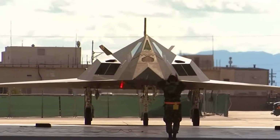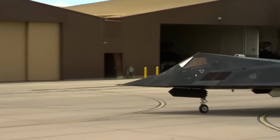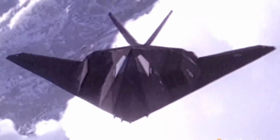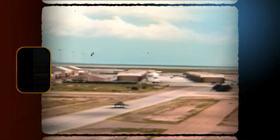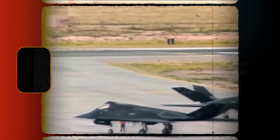But there was a catch, and it was a big one. This aircraft, known as the F-117 Nighthawk, was not your average fighter jet. In fact, it was a bit of an oddball. When the first test pilots saw it, they could not believe their eyes. The plane's appearance was so unusual that test pilots jokingly called it a wobbly goblin. Flying the Nighthawk wasn't a walk in the park either.